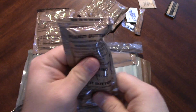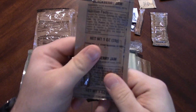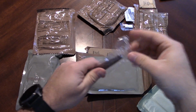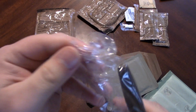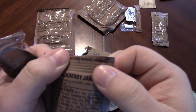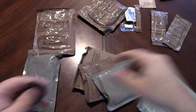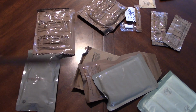Let's see here. So we've got some regular peanut butter, which is solid. And, very cool, blackberry jam. I don't remember the last time I had blackberry jam, so that should be very cool. Oh, they're sticky. Something sticky. Well, we got a little sticky. It looks like jam on the spoon, so I don't feel anything. Okay, there's a little bit of sticky here on the package, but it doesn't appear to come from the package. Anyway, there was something sticky in there. Spoon. Back to business.